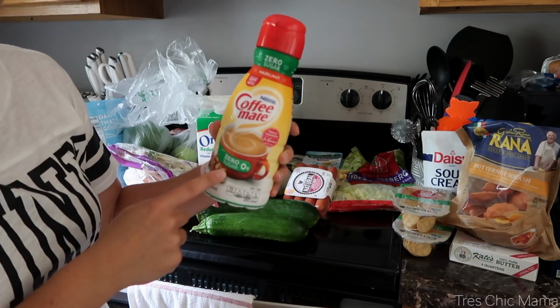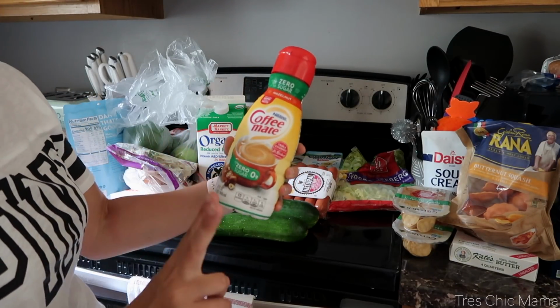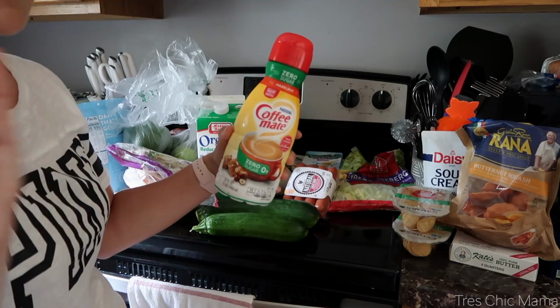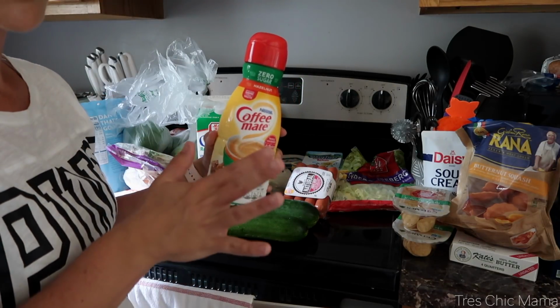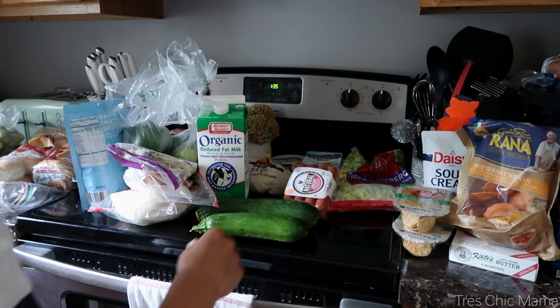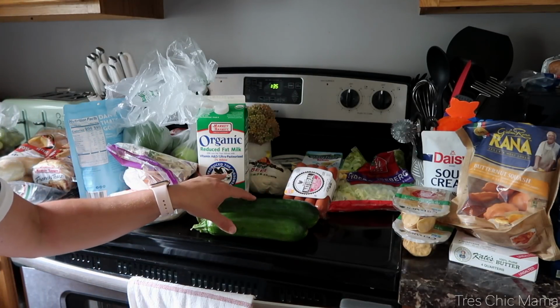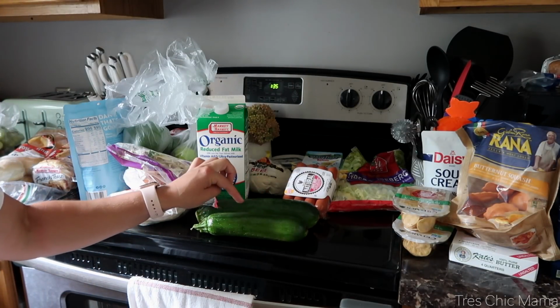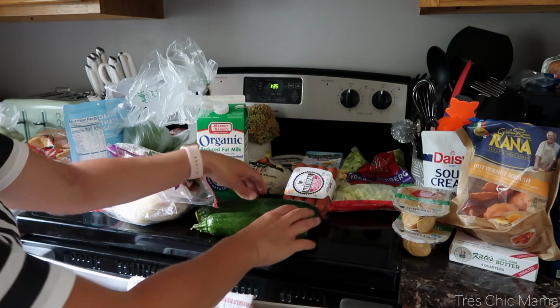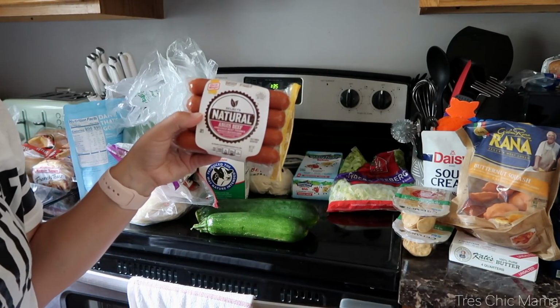My go-to coffee creamer is the sugar-free hazelnut. You guys probably already know. I only picked up one of these because I already have like a half of one in my fridge, and I thought, I don't know, fridge space might be short here. So I got one of those. Also some zucchini. So we're gonna do some stuffed zucchini tonight, I believe, for dinner. So 2 zucchini.